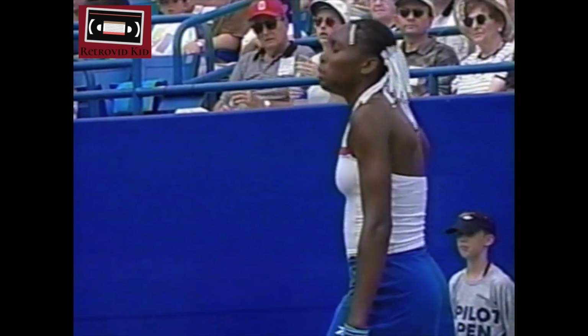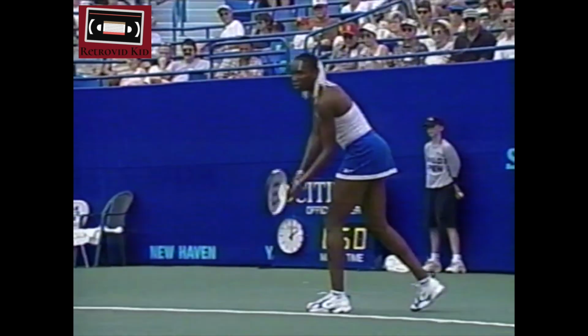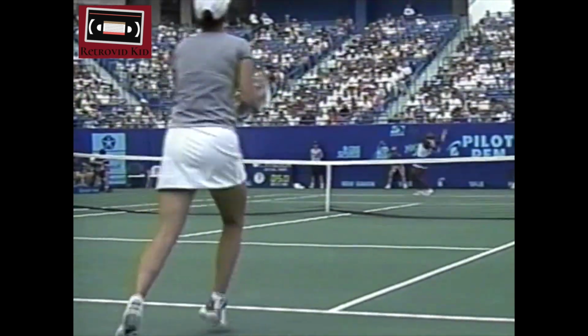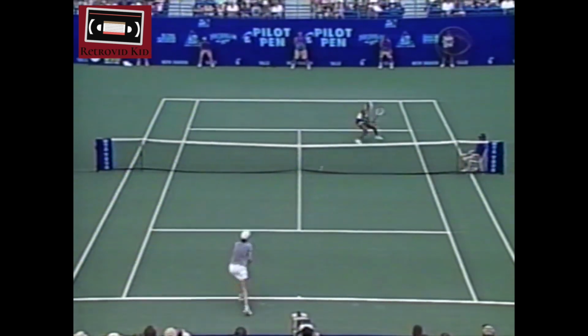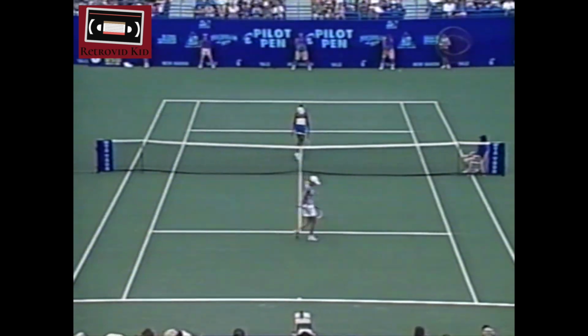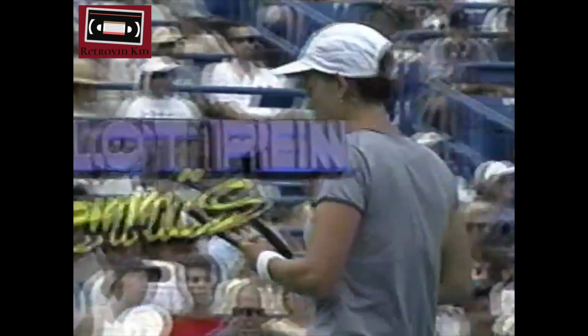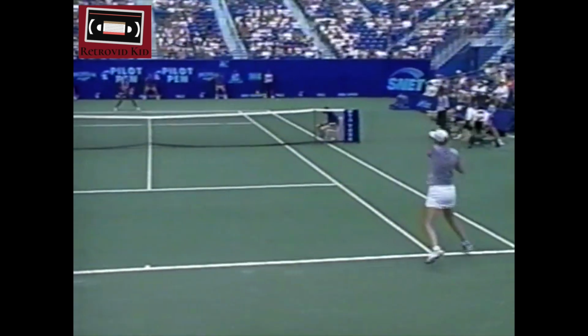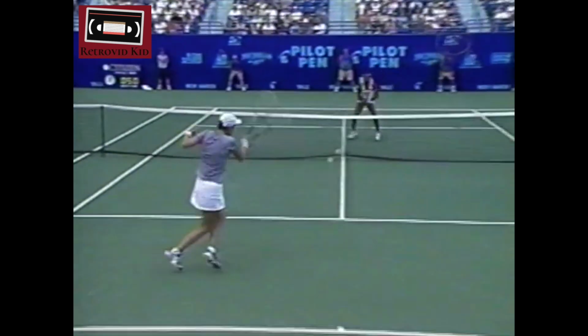First set to Williams, 6-2. 2-all, second set, 30-all. One break each so far in this second set. We saw Davenport miss a fairly routine pass earlier. This time she makes certain the approach shot is okay, but a very good backhand pass. One-handed volley from Williams is just down the center of the court, and it opens it up for the forehand pass. Great point.